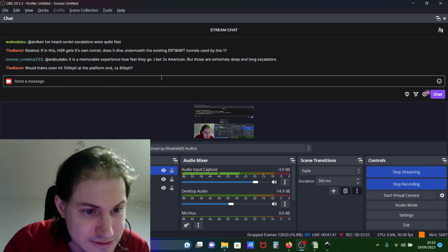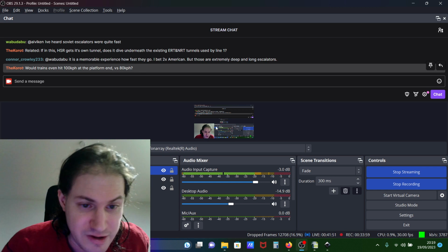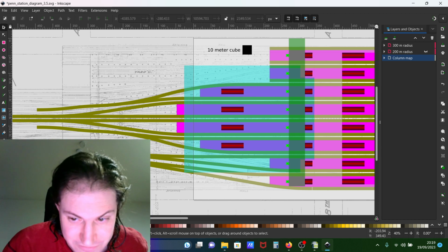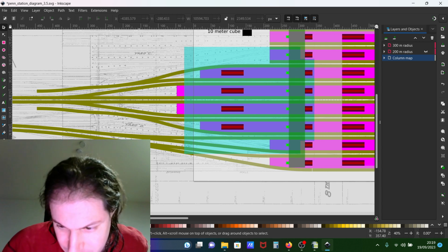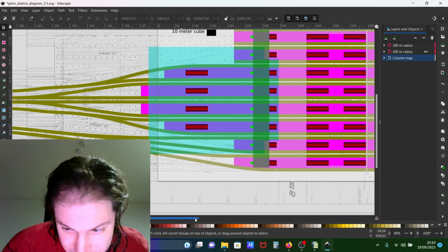If you're trying to do a... would trains even hit 100 kilometers an hour at the platform end? Not at the platform end, but far from the platform. This is not the platform end. You can actually look at it. The problem is that X here is in millimeters, not in pixels.